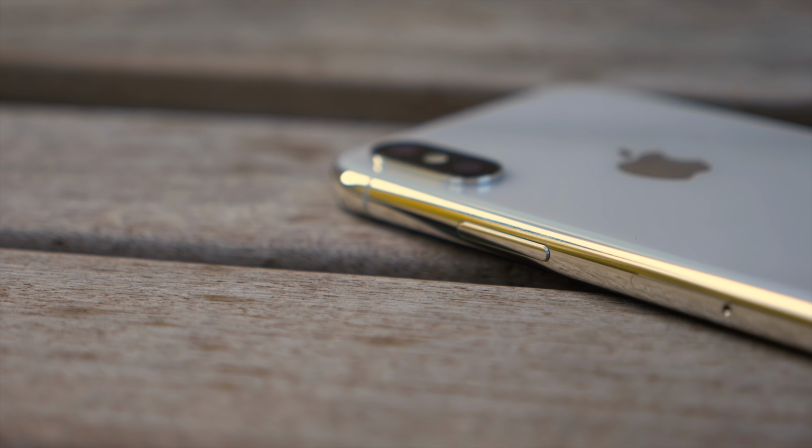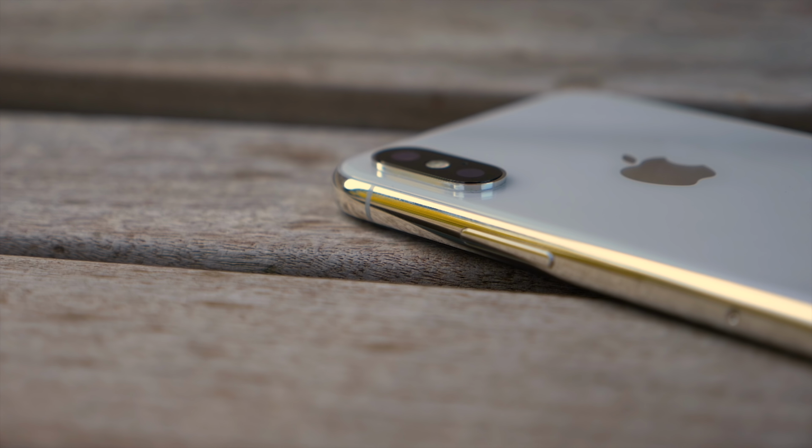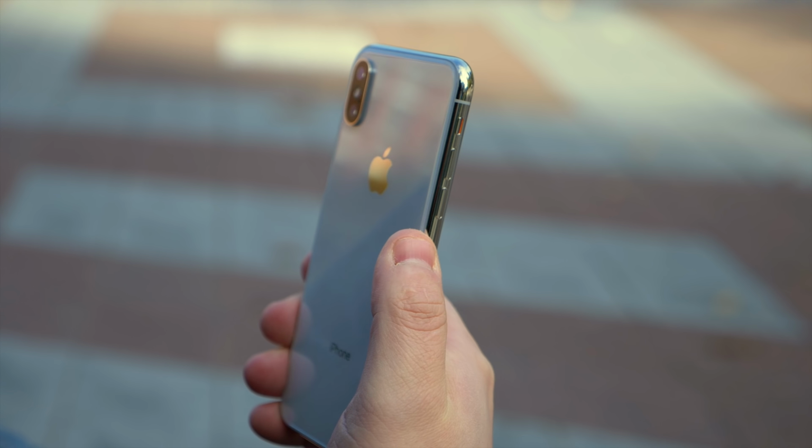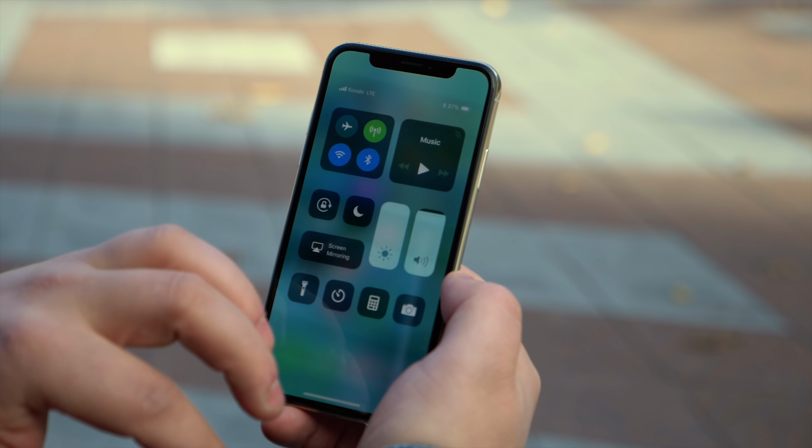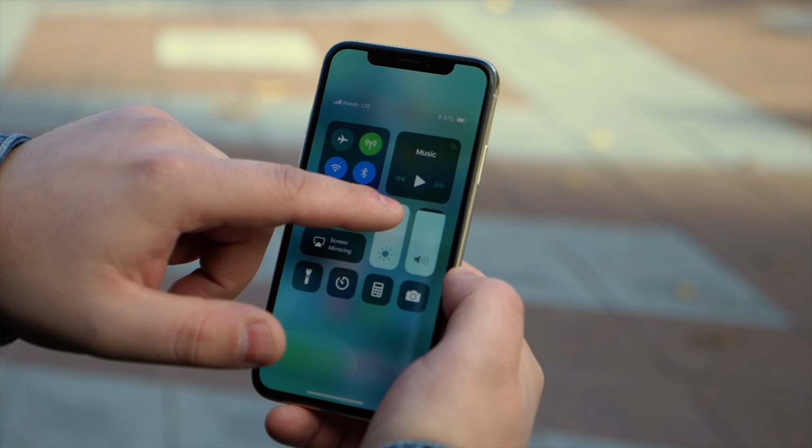All right guys, these are my final thoughts. All in all, the phone's built amazing. It's one of the nicest looking iPhones I think they've ever created. Some of you might not like the notch. It's not for everyone, but I don't mind it now. I think it's kind of something unique to look at.